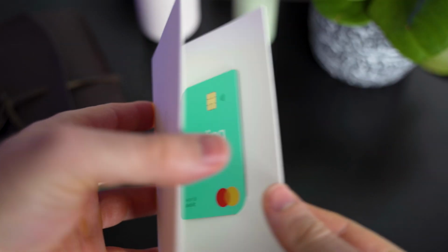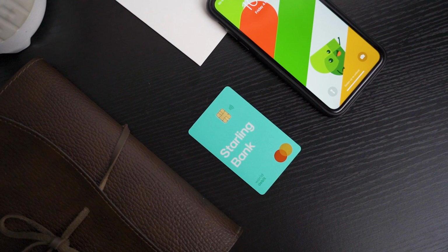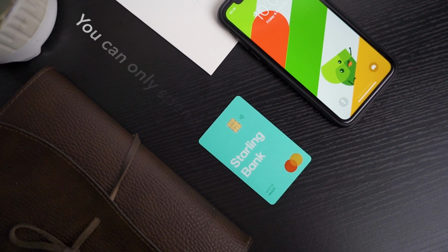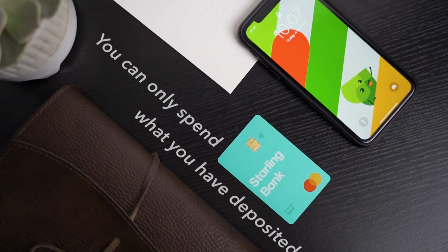Now, I'm not suggesting Starling becomes your main current account. What I would recommend in the context of traveling is that you transfer an amount of money that you want to budget for your trip to your Starling account. You can then access that while you're on holiday. Remember, this is a debit card, so you can only spend what you have deposited. This can be a great way to stick to a budget while you're abroad.